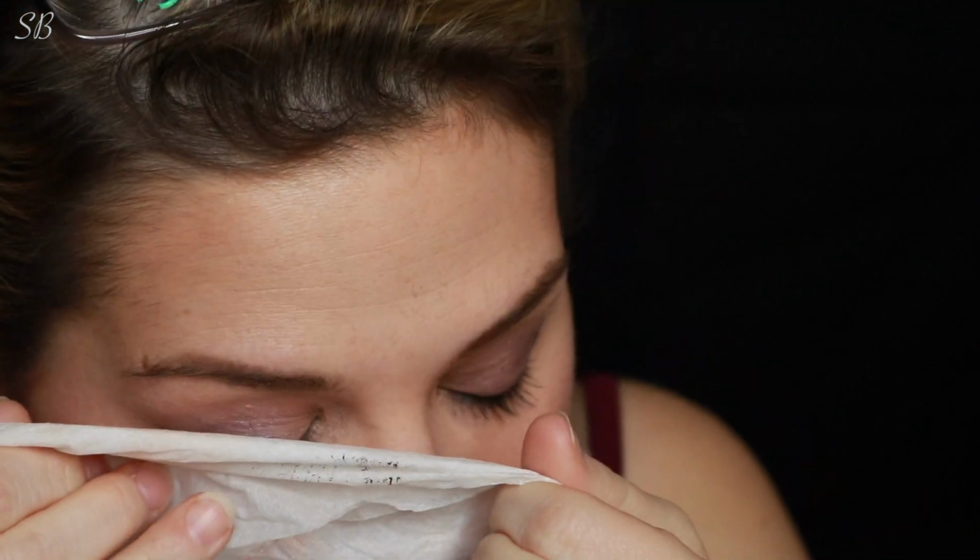Oh, there's little clumps at the end here. So I'm going to quickly... I still see quite a bit of mascara coming off. So I guess this just takes a little longer to dry than normal.